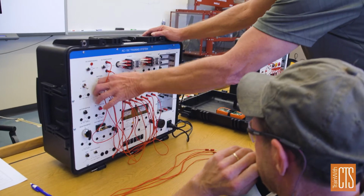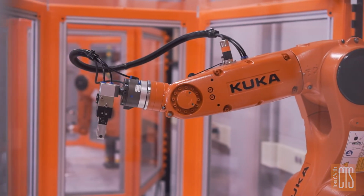Had a huge benefit going to CTS. Really got to learn the science behind it. From there, that just was really integral to helping me step up as a project engineer.